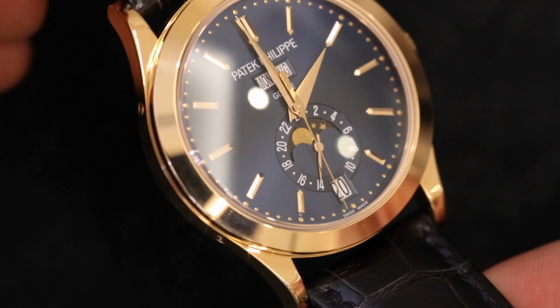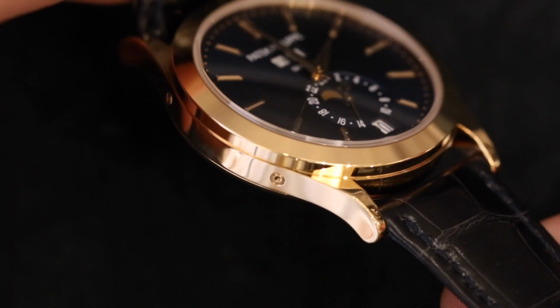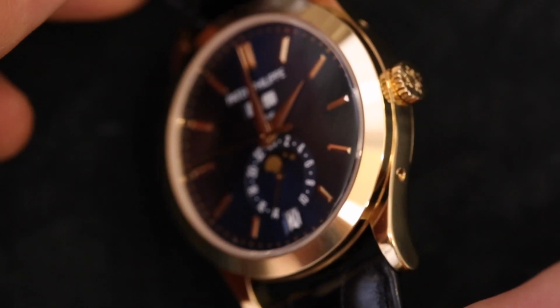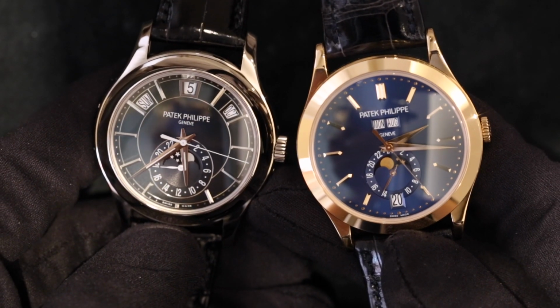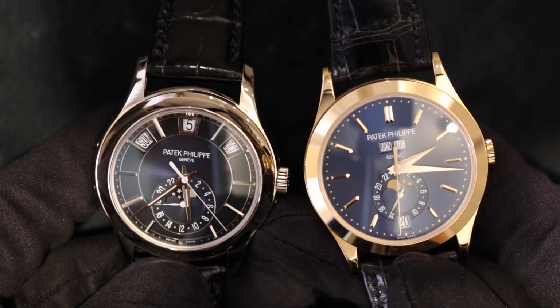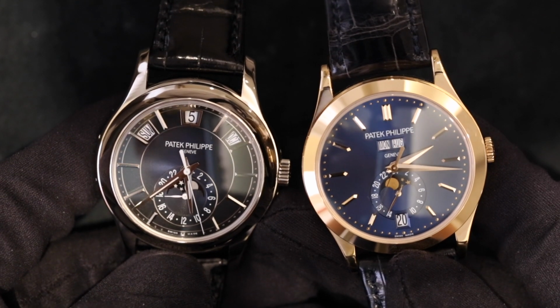And something I said in my review about this watch is that it does create much more of a faceted effect, which allows the light really to shimmer off this watch in a different way than the 5205. The 5205 creates this sort of luster and glow that is really unique to a beautifully finished Patek Philippe, whereas the 5396 just has such an incredible sparkle about it. And for that reason, it has much more of a modern feel to it.